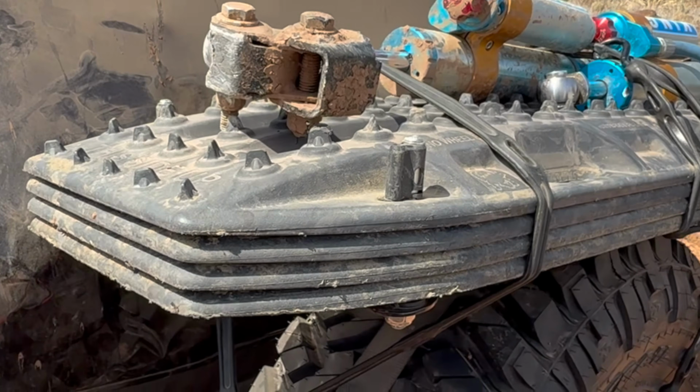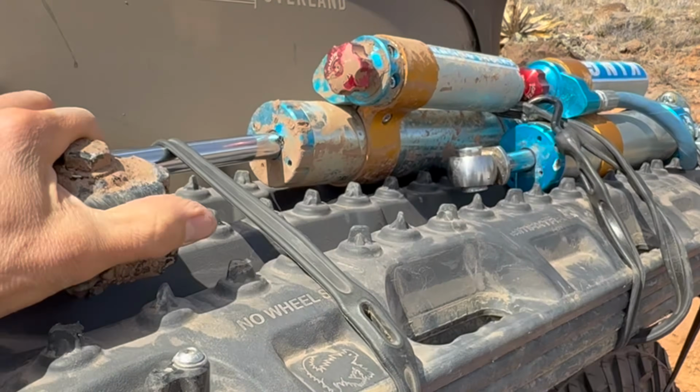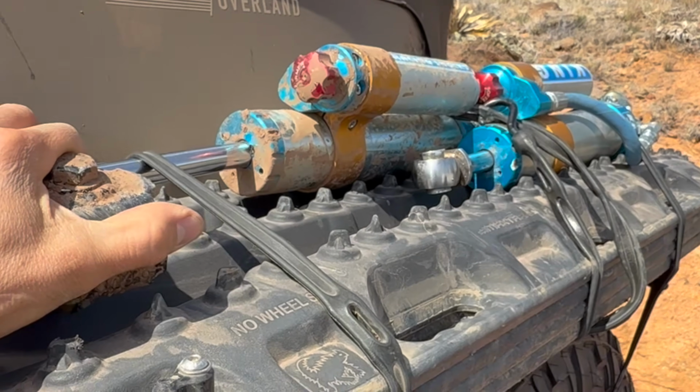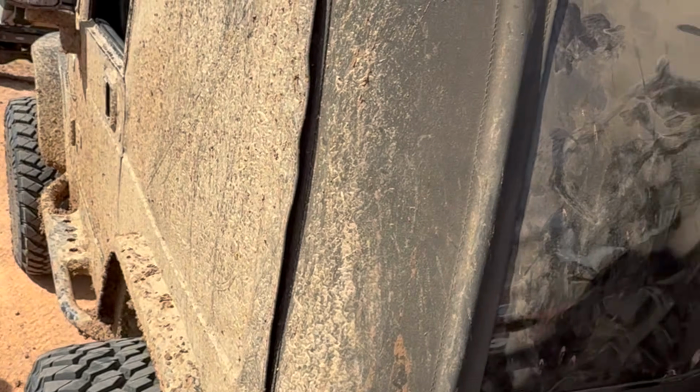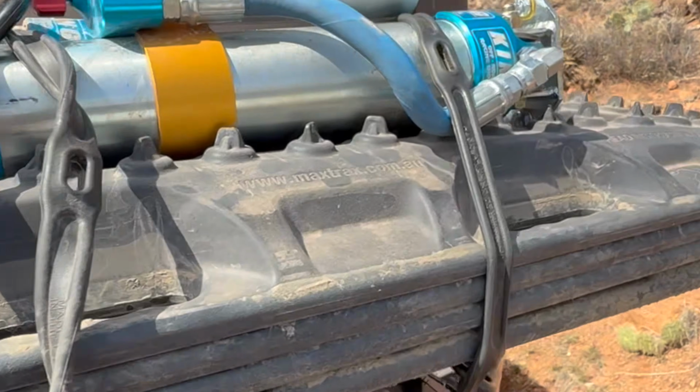All right, Perfect Bungee getting it done again. Another use for the Perfect Bungee. We had to haul these shocks off the trail. No room inside the Jeep. So strap it down with the Perfect Bungee.